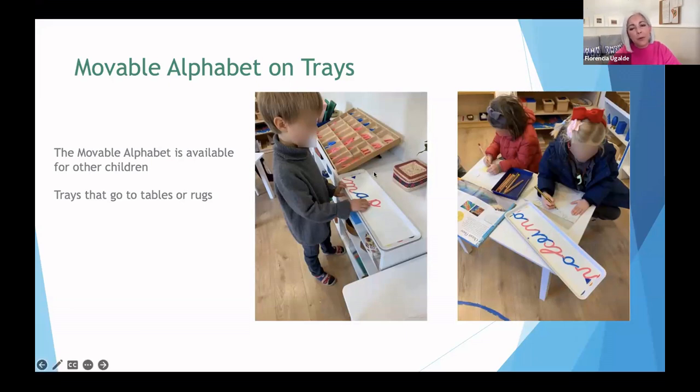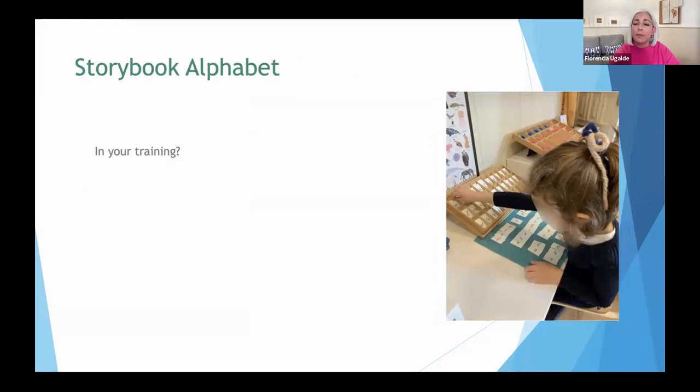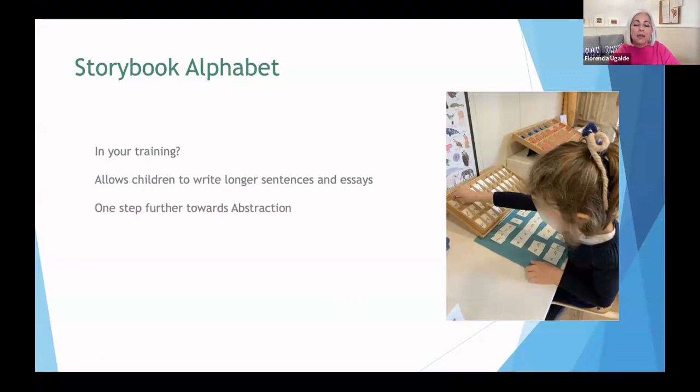The first photograph, you will see a little box here. That box has picture cards of CVC words that the children can use if they need some help or some guidance. And this was not in my training. I don't know if it was in your training, but some people call it the storybook alphabet, some the creative movable alphabet. And I started using it in Toronto, and I really loved it because I can understand that it allows children to create essays and longer sentences, because these are cards now. This is not just the letters. And obviously it's one step towards abstraction.